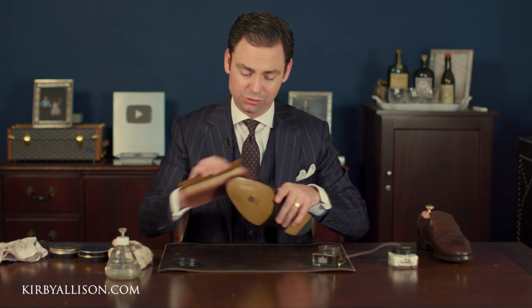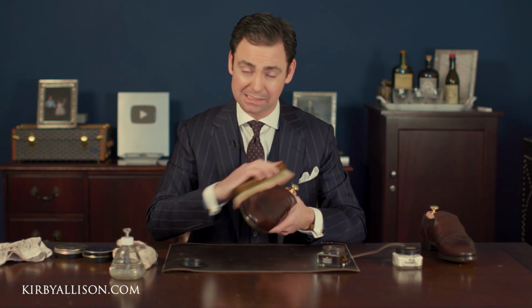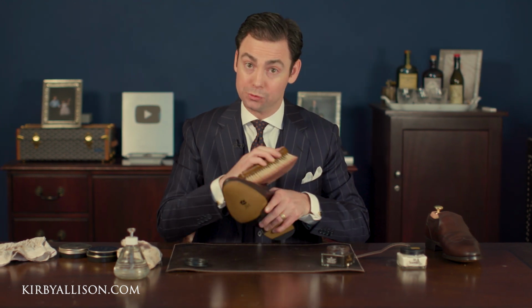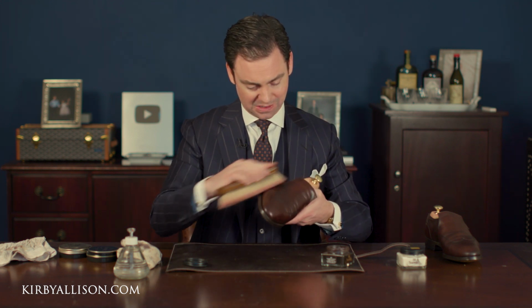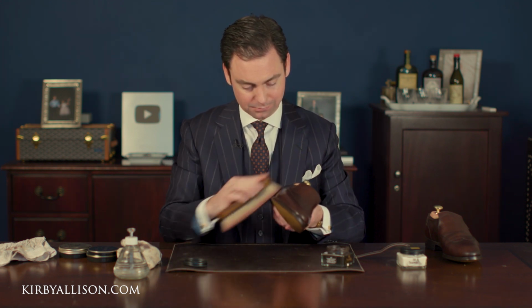After you allow the polish to dry, again, you want to let those waxes dry and the leather to have as much time as possible to really absorb the nutrients from the polish. You can buff off using a horsehair or pig bristle shoe shine brush.